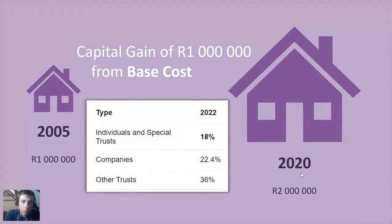Okay, now this is what I took a screenshot of the SARS website. Please go and consult SARS and look at their website, because they do change the rates every now and again. But as it currently stands, your capital gains tax rate for an individual is 18%, companies 22%, and trusts 36%. So 18% of 1 million is 180,000 Rand.